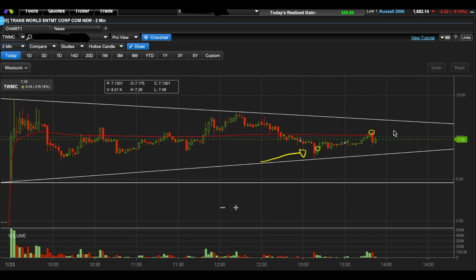And the reward, which was 7.71, about 90 cents, 12%, 794.13. That's dollar amount risking. Sold TWMC at 7.77. Profit of 99.88. Really happy on this trade.